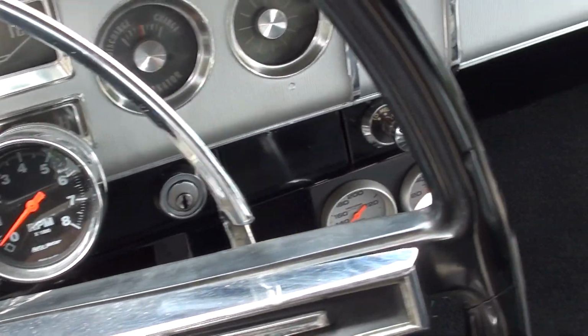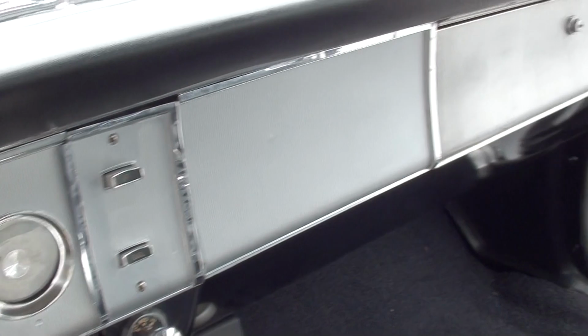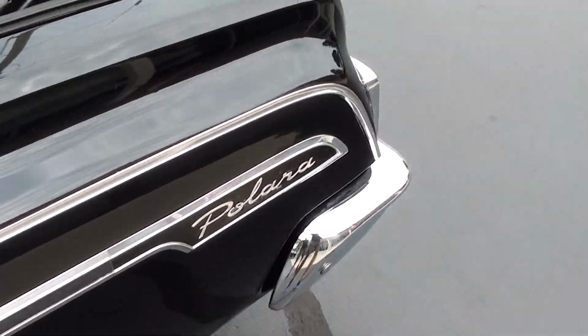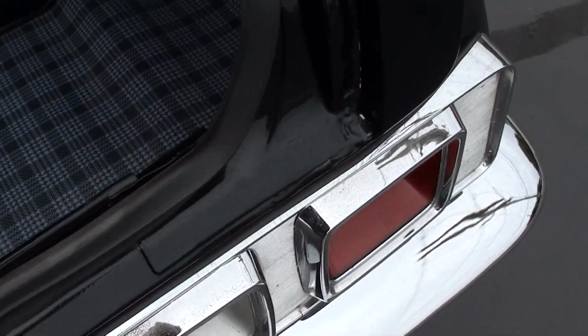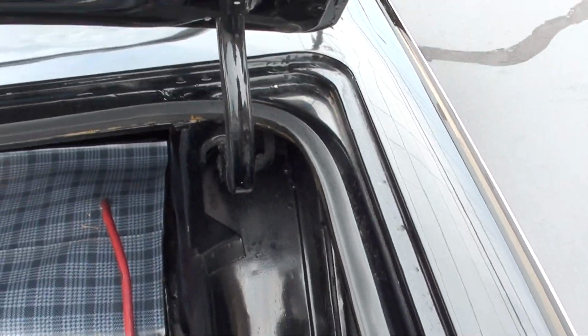It's got an aftermarket Autometer tach and gauges down there, and again, factory heater delete car, factory radio delete car. It's got an X-pipe with Flowmaster dual exhaust. It's an 8 3/4 with 391 Sure Grip. Great car, guys. And just as clean on the bottom as it is on top.